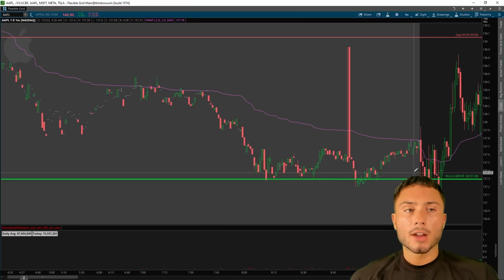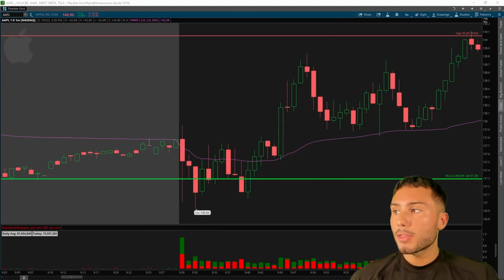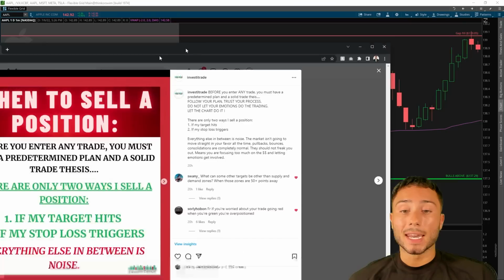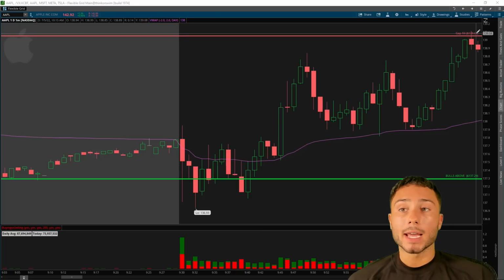And let's just say instead of 142, our target was the gap fill at 139.05. If we had this mentality of selling only when our stop triggers or your target hits, we would have stayed in this trade. A pullback would not have freaked us out, and we could have sold at the gap fill target for a very nice setup.